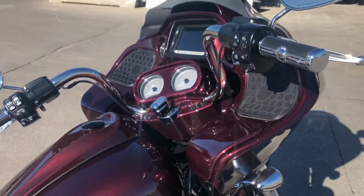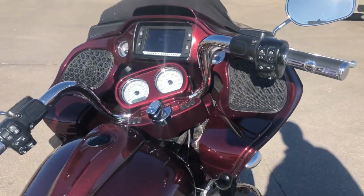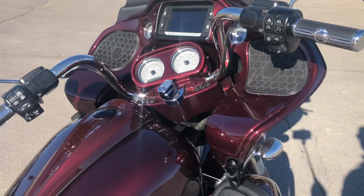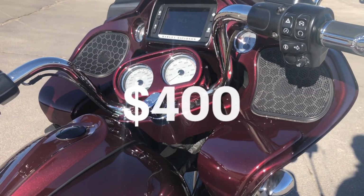Okay, I talk about it all the time. Obviously, I got the painted inner fairing. Thanks to the guys down at Exotic Customs, actually right here in Lincoln, Nebraska. Painted inner fairing, $400.